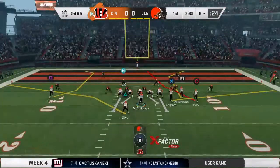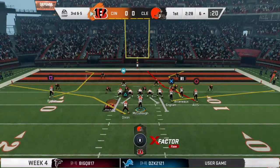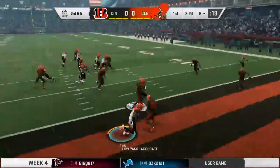Ready? Hey, we got Mike, number 53. Mike, 53. Check right, check right. Now. From the gun on third down, McCollum.